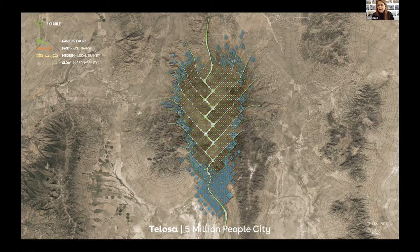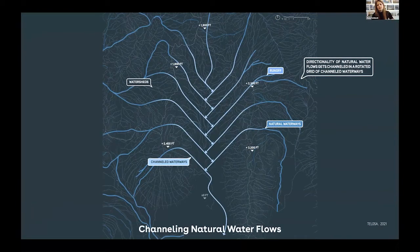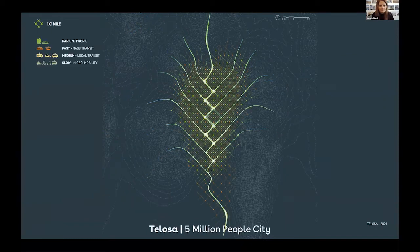It's placed within a test site because we don't yet have a site for Tolosa, and the idea is that this blueprint could be implemented in many different locations. Here you see how we're working within the valley and taking all of the runoff and all of the channelized waterways and bringing it into the heart of the city to create a centralized green spine that would move through Tolosa and become the communal gathering spaces of the city.